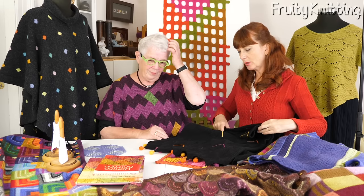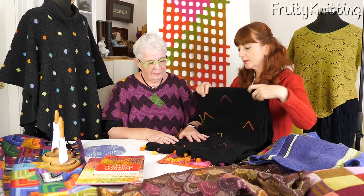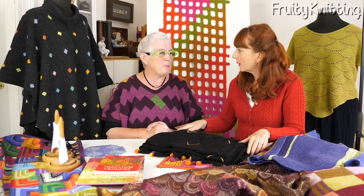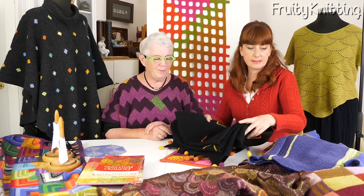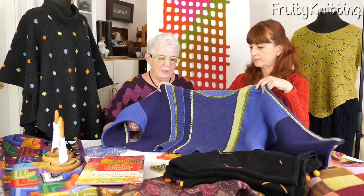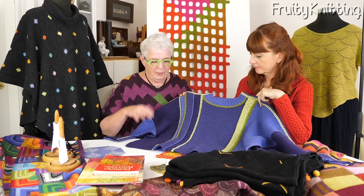The garter stitch will always give you a square, because the rows are two rows to one stitch. It's a perfect design element. Okay, I love it. What about this one here? This is interesting because it's not squares.